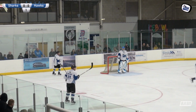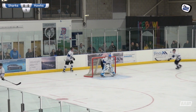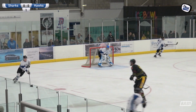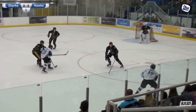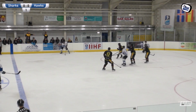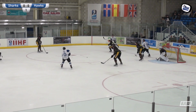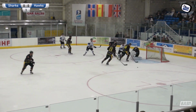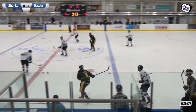And Walker Bay will just take a wee break and set up behind his own net. All sorts of movement going on here. Sharks coming with a bit of speed. It's Kel Beattie down the right hand side. Plays it across the crease, there was nobody there to put it in. Sharks still have it. Still down the left. Comes in the direction of the Shark. It's another good block and the Hawks get it away.